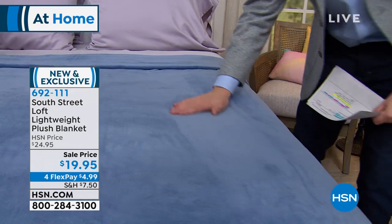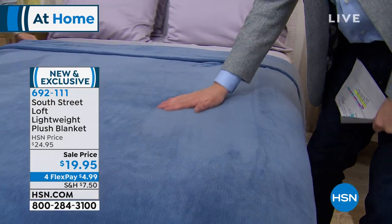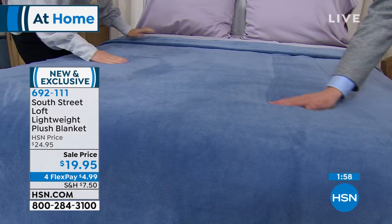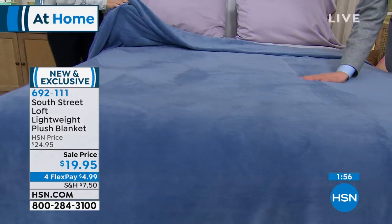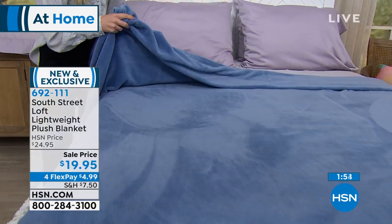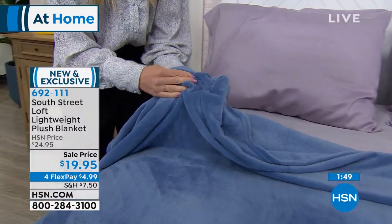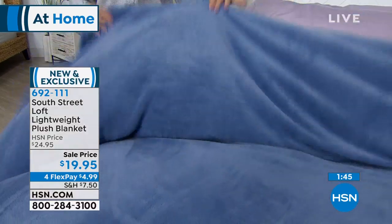Okay, so you can tell it's not a normal blanket. This is so incredibly soft, our lovely plush. If you don't yet have a plush blanket in your blanket basket, you definitely need to scoop one up and add it to the mix because it will be your new go-to. This is the perfect lightweight blanket that you can use all year round.